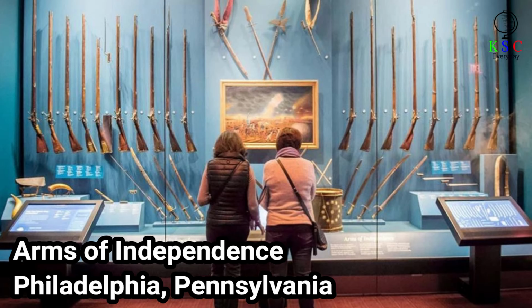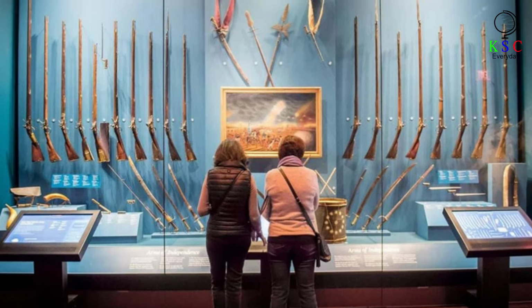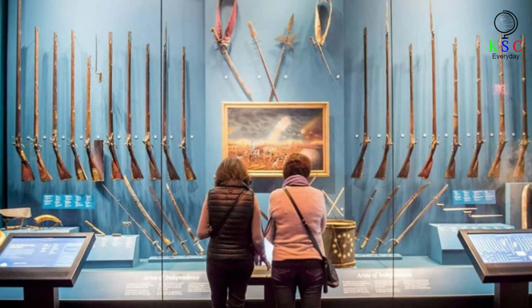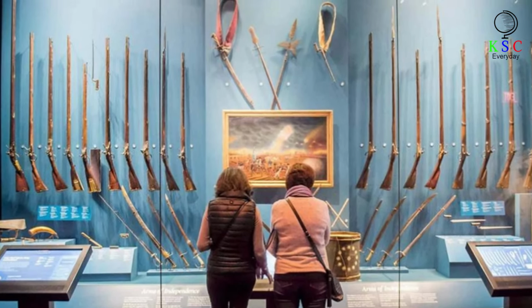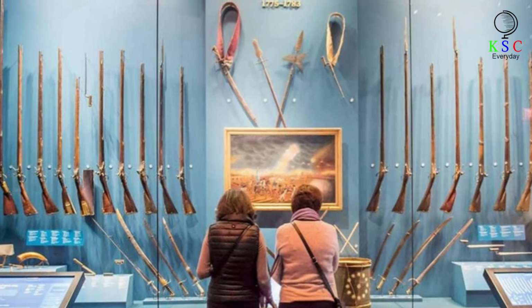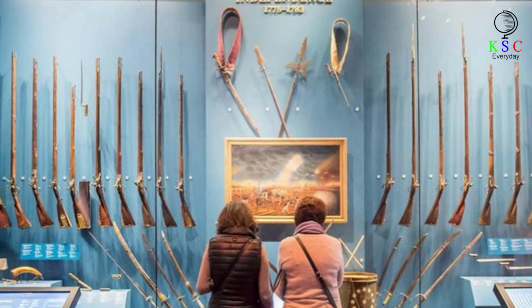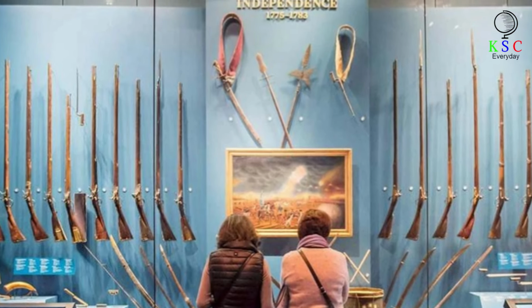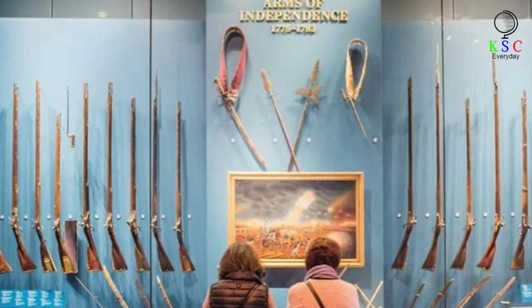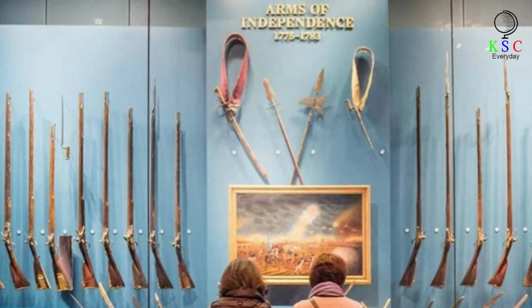By far the most common artifacts to have survived from the American Revolution are the weapons used by soldiers on both sides of the conflict. Some have been uncovered on former battlefields, others in the backs of closets after being handed down through generations. Here we see visitors viewing a range of weaponry in the Museum of the American Revolution's Arms of Independence case, just a tiny fraction of the thousands of military items they have in their collection.